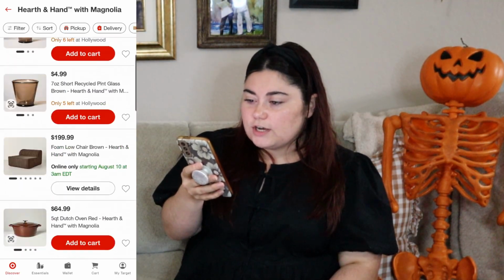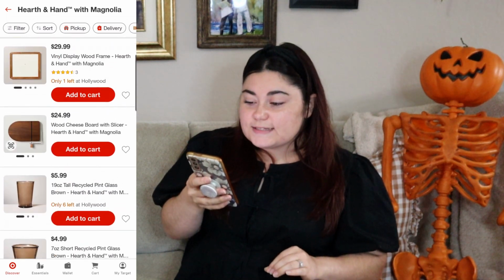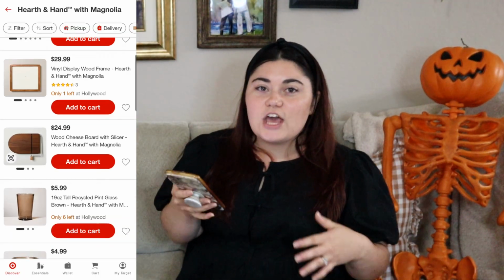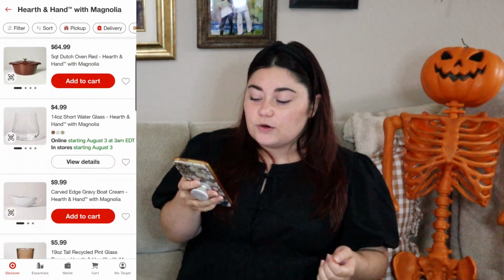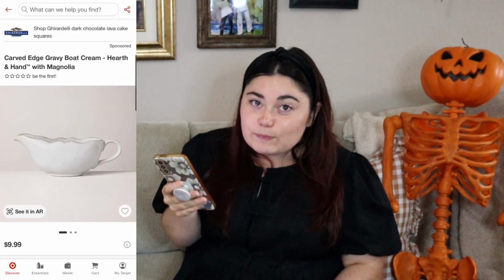We already saw the Dutch oven. There's glassware that we passed. Oh, this cheese board with the slicer. That is super nice and easy to cut your cheese, especially if you're entertaining and you have like cheese and crackers out. That would be perfect. People could cut their own cheese, or you can just slice it as you're going so you don't slice too much.